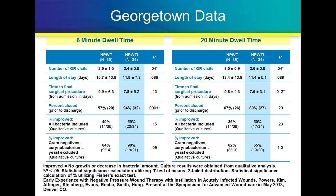59% all bacteria improved versus 40%. And the percent closed, much more statistically significant. 94% closed over the period of time versus 57%. So negative pressure wound therapy with instillation is a way, in a lot of our hands, to close the wound faster, and we also don't have to take the patient back.